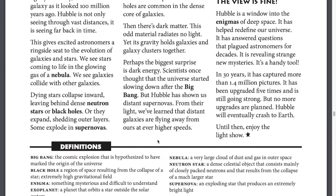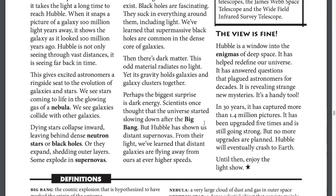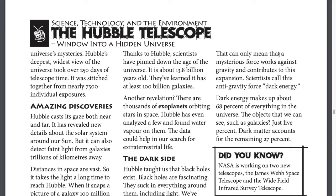It's pretty mysterious. Perhaps the biggest surprise is dark energy. Scientists once thought that the universe started slowing down after the Big Bang, but Hubble has shown us distant supernovas. From their light, we've learned that distant galaxies are flying away from ours at even higher speeds. That can only mean that a mysterious force works against gravity and contributes to this expansion. Scientists call this anti-gravity force dark energy.